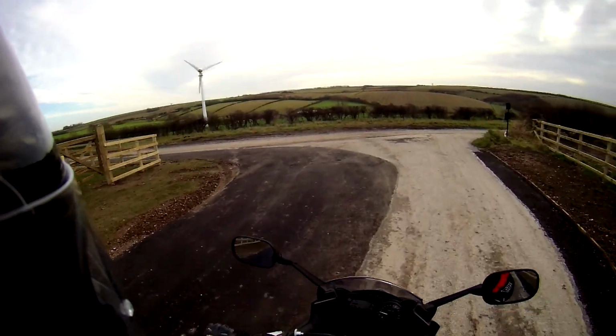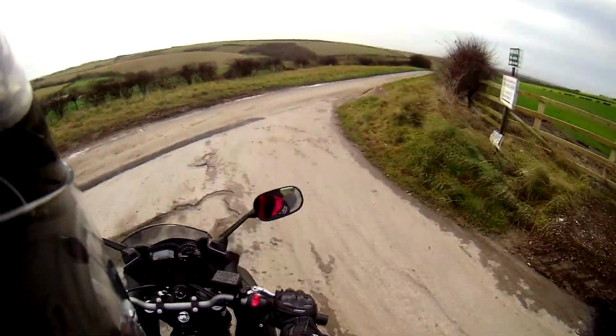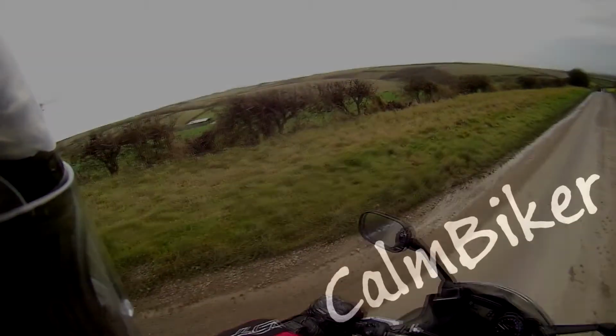There's a little one. Little baby wind turbine.